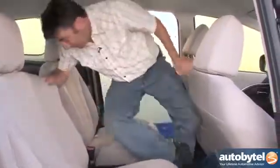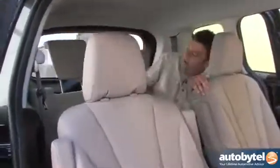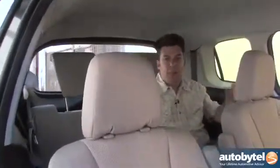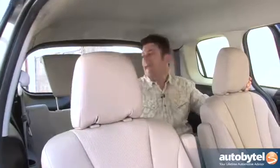And of course, you have a third row seat, which is not bad. You got these little Star Wars, Clone Wars headrests here. It's fairly comfortable. You can stick the kids back here, put the in-laws in the middle row, and you are good to go. But there is a problem with this layout, and it's in the back.